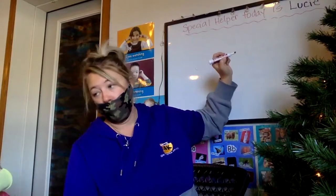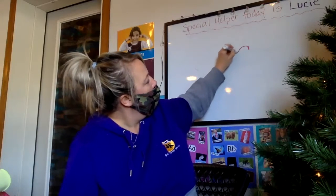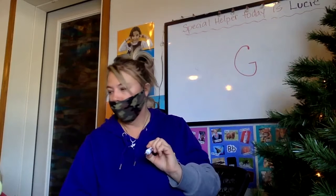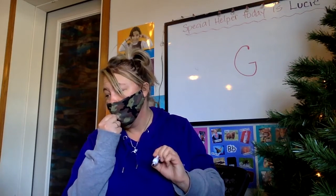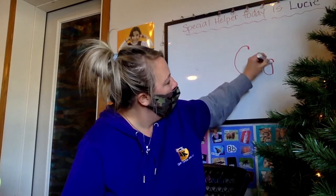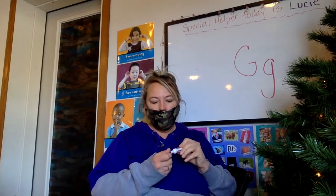So, when we make our letter G, the uppercase G, we start with a big curve, we come up and in, yep, and then our lowercase g starts with a magic C curve, we bump up, down, and a hoop. You are right, Zoe.